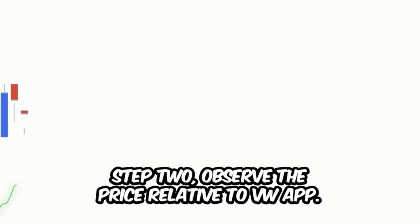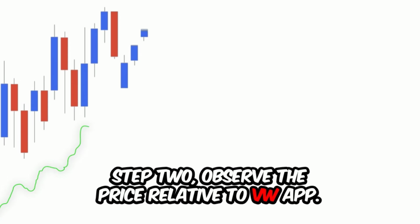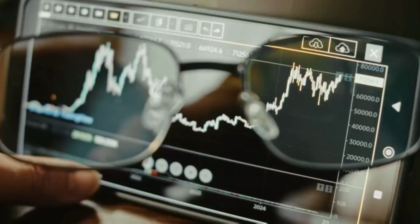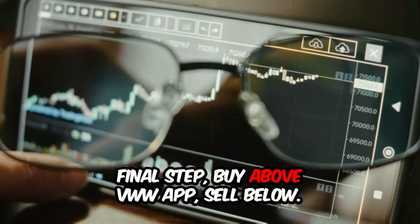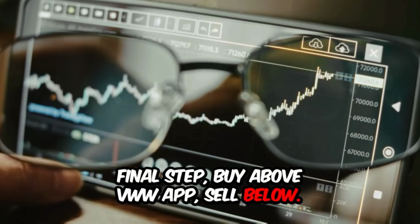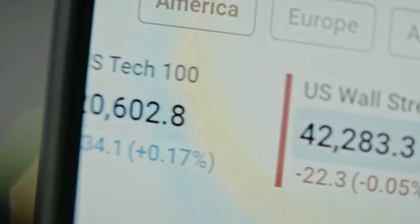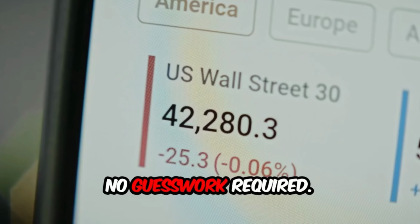Step 2. Observe the price relative to VWAP. Perfect time for analyzing market trends. Final step. Buy above VWAP, sell below, like you actually care about your trades. Boom. Instant strategy. No guesswork required.